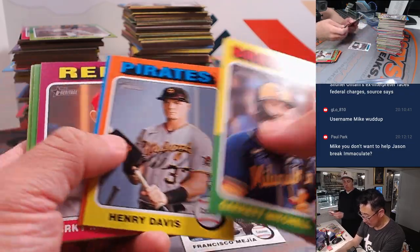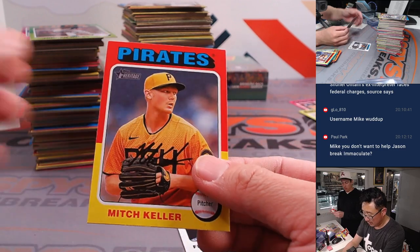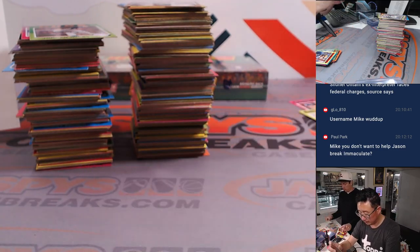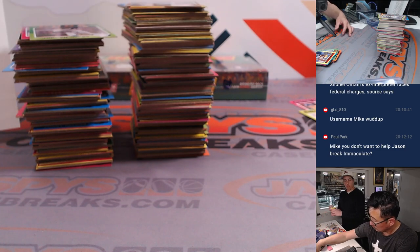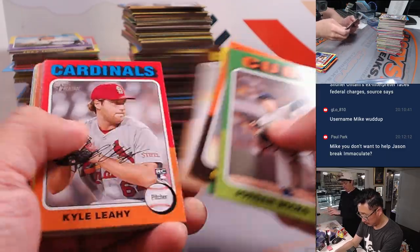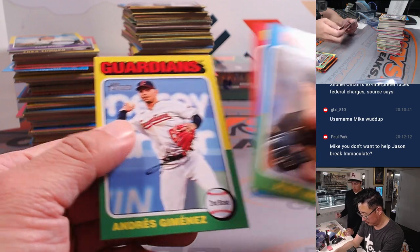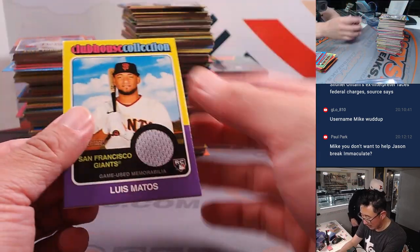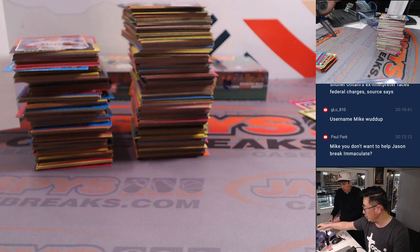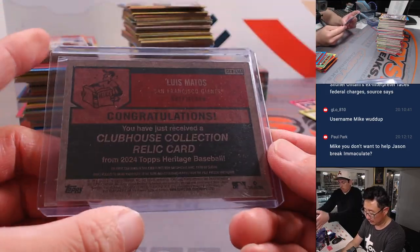All white border, Francisco Mejia for the Rays. Mitch Keller for the Pirates. And a relic, Luis Matos. That's for Weiland and the Giants.